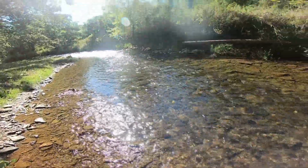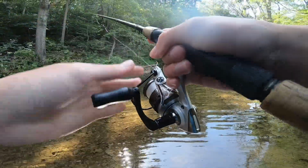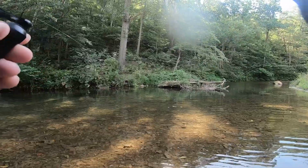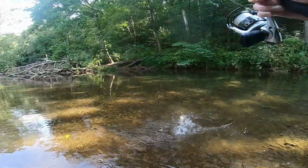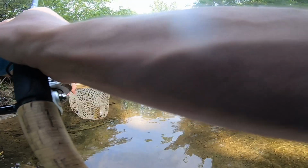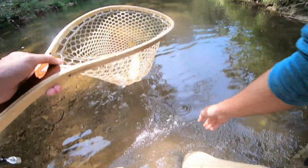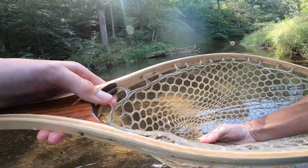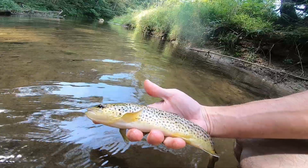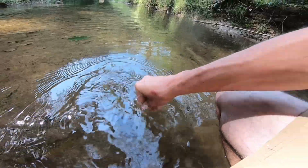There he goes. There we go. Brownie. Yes. I think it's a stocked fish, actually. I rarely ever get stockies in here. Not the biggest one ever. So there he is. I think definitely a stocked fish. Just doesn't have that wild look. He might be wild, but I think he's probably stocked.